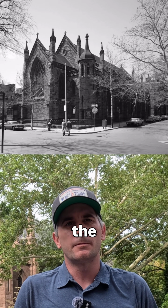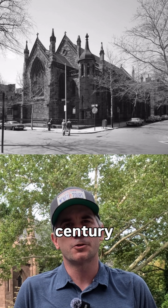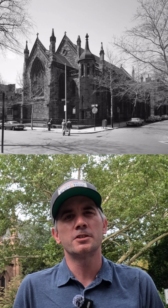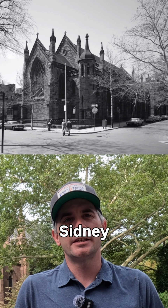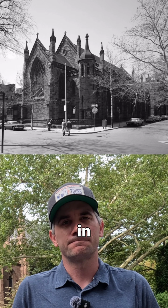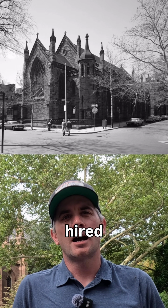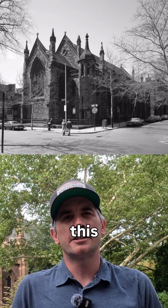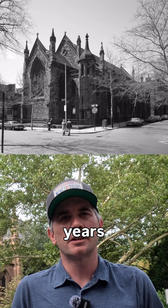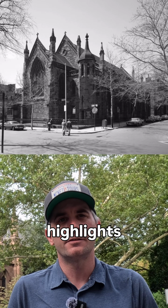Welcome to Grace Church. The church was designed by Richard Upjohn, one of the most influential architects of the 19th century. The original Grace Church congregation was founded in 1842 and worshipped on Sydney Place. Before long, the church on Sydney Place could no longer accommodate everyone, and that's where Henry Pierpont steps in. Pierpont donated the land, hired Richard Upjohn, and in 1848, this magnificent Gothic Revival church was completed. More than 175 years later, it remains one of the architectural highlights of the neighborhood.